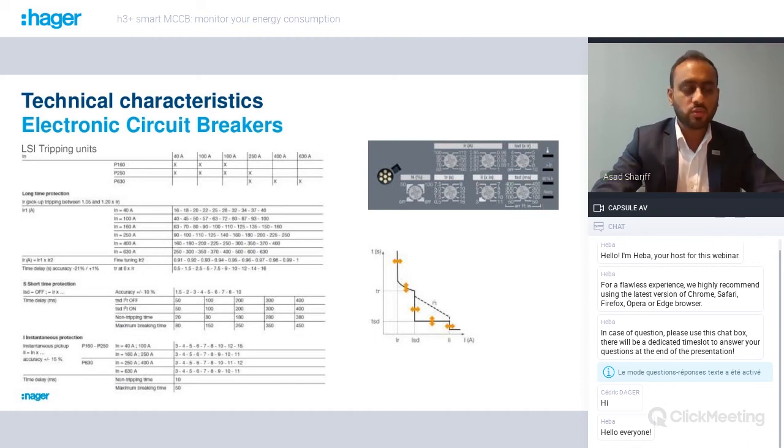So I will discuss the thermal setting that we have. You can adjust it from 40% to 100%. Again, if I take an example of a 100 ampere breaker, you can go down to 40%, so it can become 40 ampere in the case of an electronic MCCB. Also, you have the possibility to adjust the short circuit, so the Im, and also the instantaneous settings.